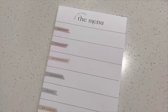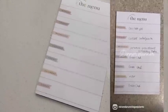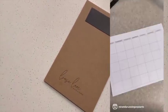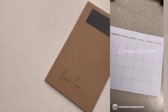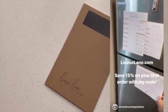But I just love this because, if you write small enough, you can put all your meals for the whole week. I just use it for dinners, and it has a magnet on the back, so you can hang it on your fridge if you want to. I just did an Instagram reel not too long ago if you saw that, so make sure you check me out on Instagram so you get all the up-to-date cool lifestyle things that I'm sharing.